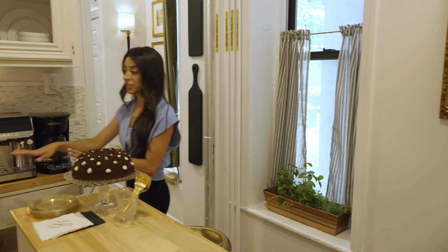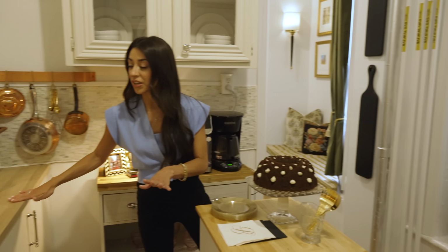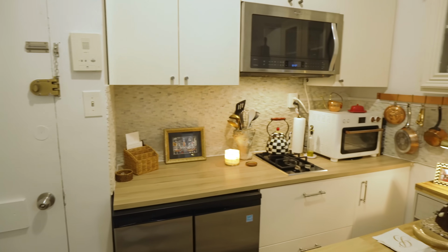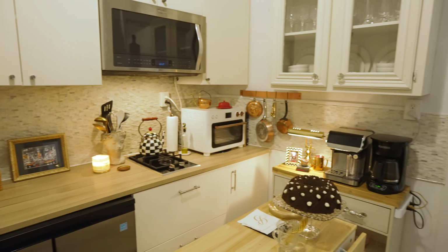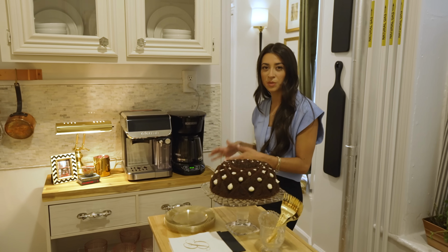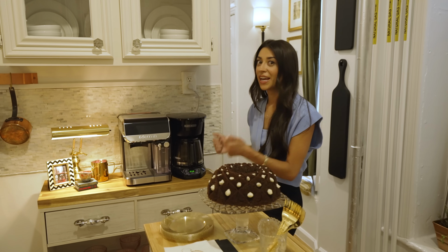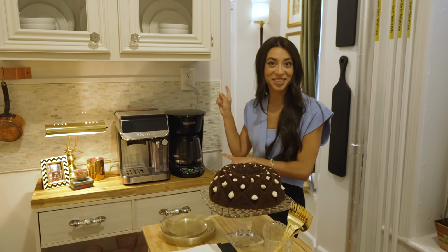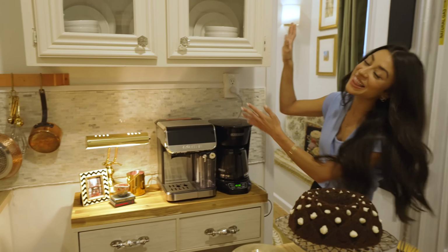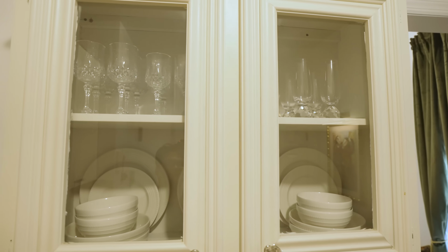The before pictures, this specific countertop was attached right here with L brackets. So this whole space was that countertop for chairs to go underneath. I wanted to utilize the space more for organization, so I took that off the wall, put that in a closet, and brought this piece from home, as well as this piece, which is so special to me.